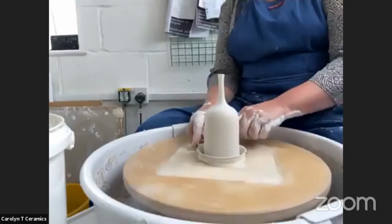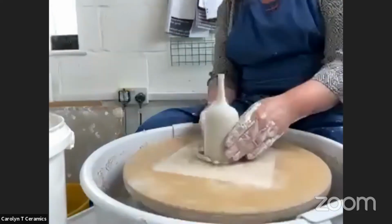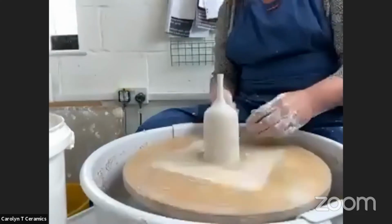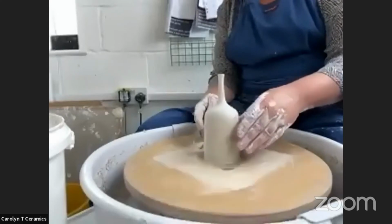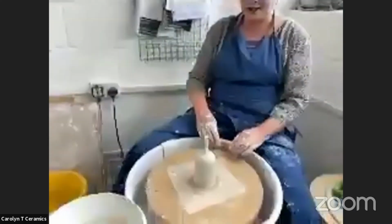dust particles, which is not safe. That's one of the things with throwing, whenever you start, you leave a lot on the base. I'm just tidying that up, going under slightly. That's turning. So I'm just going to wash my hands now.